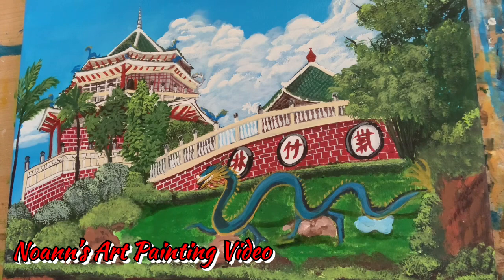With my Taoist temple, and I really like it. It's a lot of details, as you can see. I'm done, so it's time to sign. I love it.